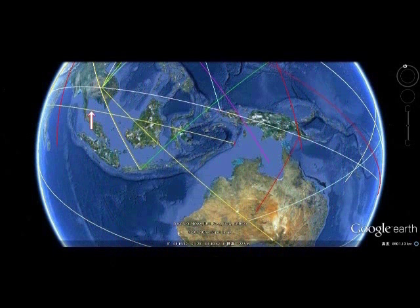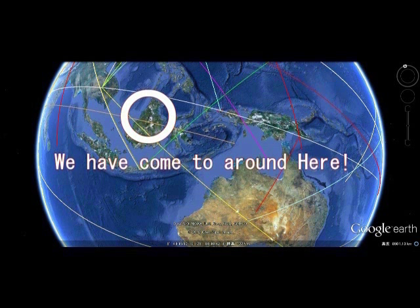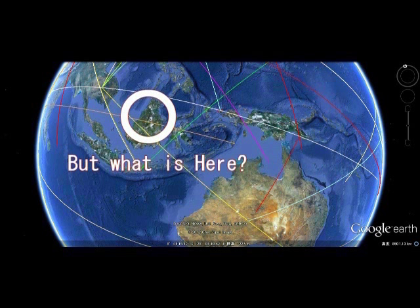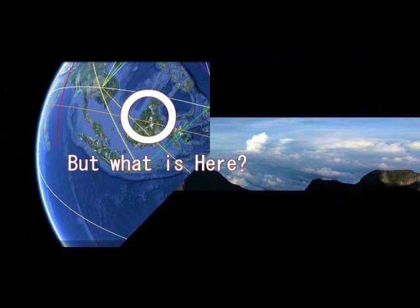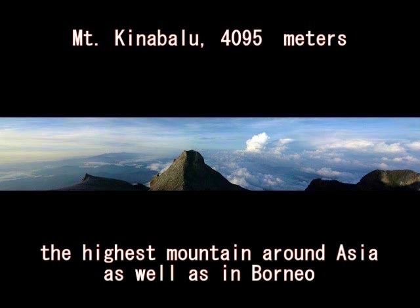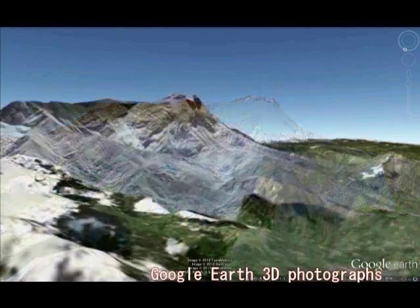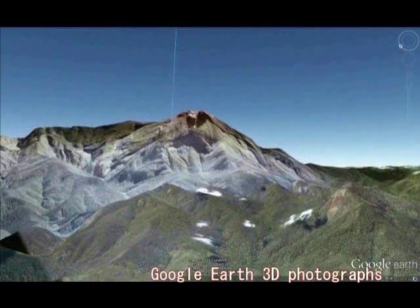It is difficult to know the exact direction of the Sphinx. Anyway, this line comes up here around Borneo, Indonesia. This is Borneo Island, the largest island in the world, much bigger than Japan. But what is here? This is very important. This is the highest mountain, called Kinabalu, 4,095 meters, the highest mountain around here, as well as in Asia.